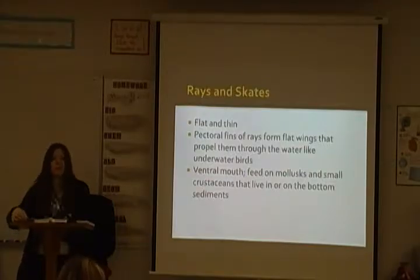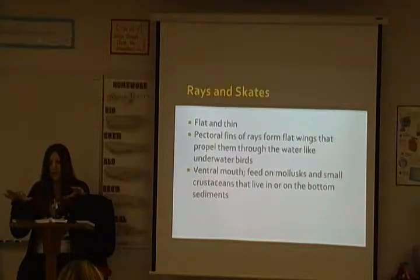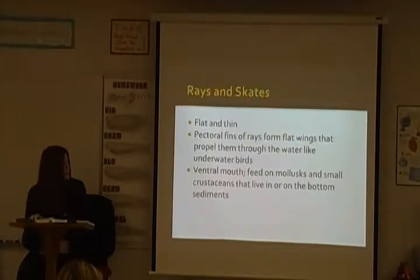Now, the mouth for these guys is a ventral mouth, so it's on their lower surface, because if you think, they have this flat body, so their mouth is on the lower surface, and they feed on things that are on the bottom of the ocean floor. They feed on things like mollusks and crustaceans. Some use them like a vacuum in their mouths, and they suck up things.